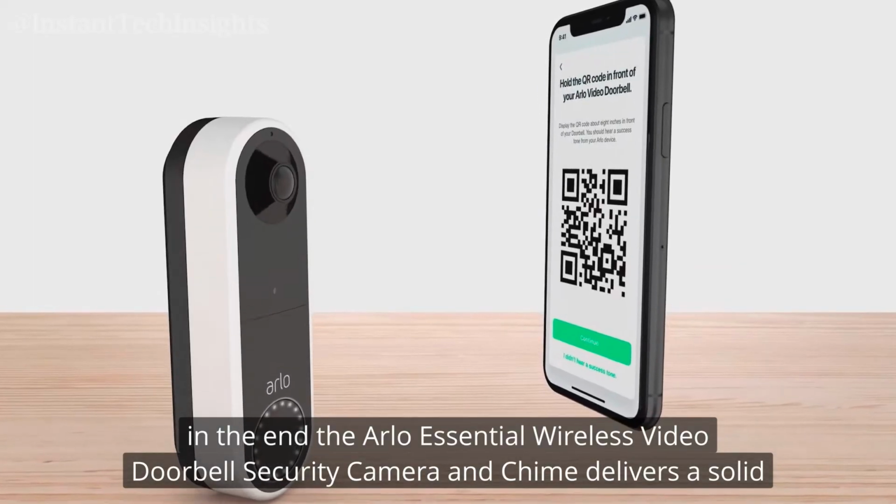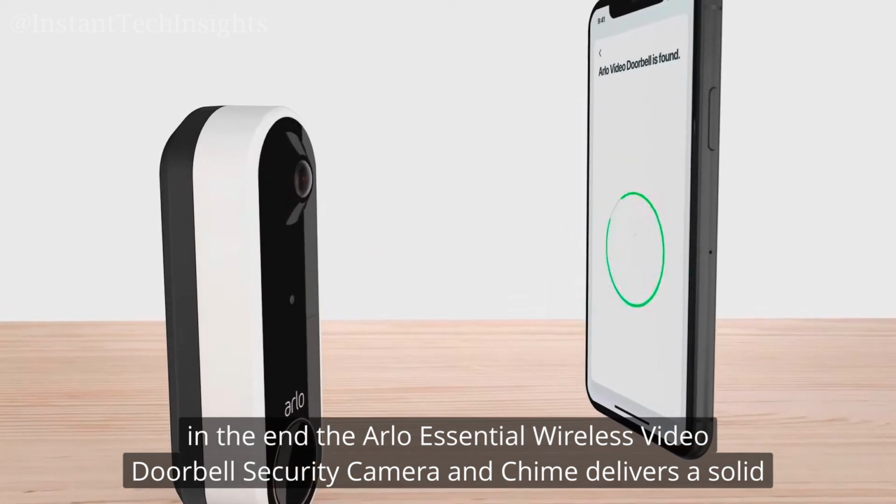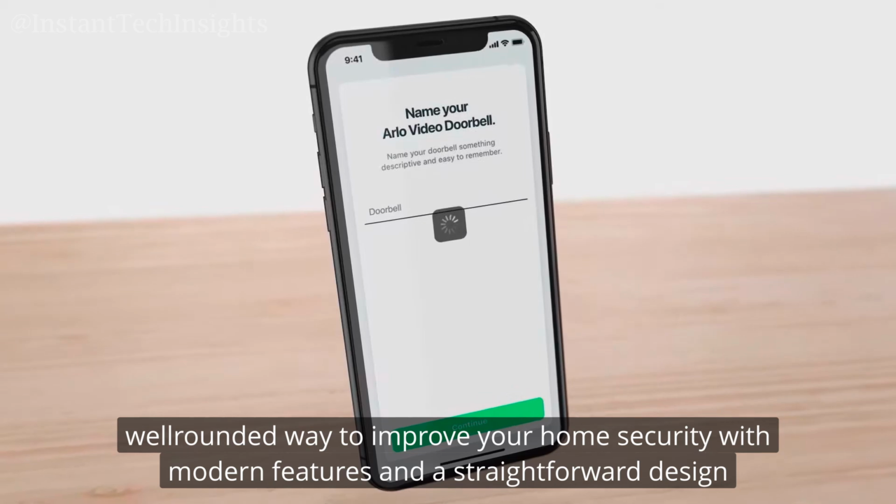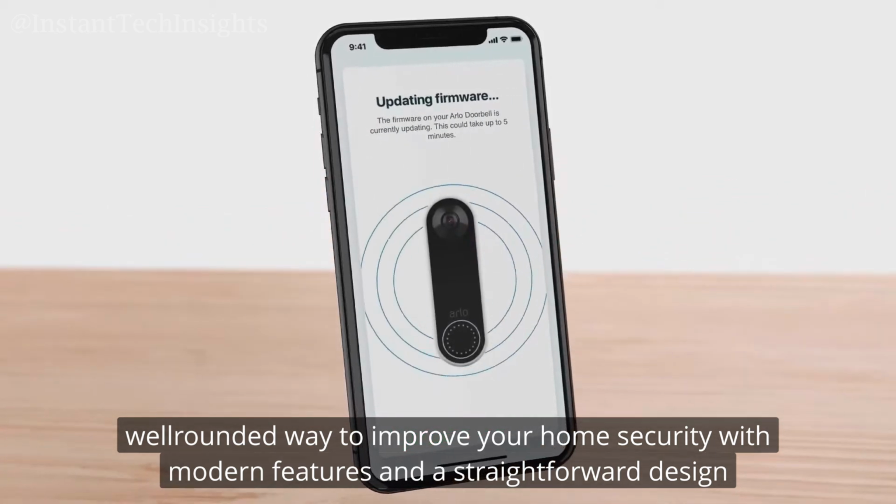In the end, the Arlo Essential Wireless Video Doorbell Security Camera and Chime delivers a solid, well-rounded way to improve your home's security with modern features and a straightforward design.